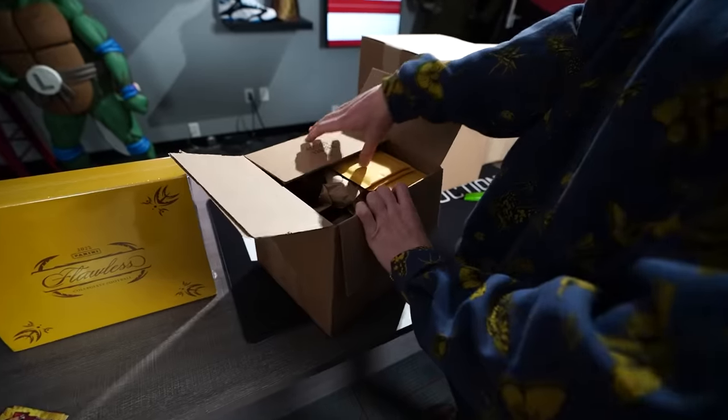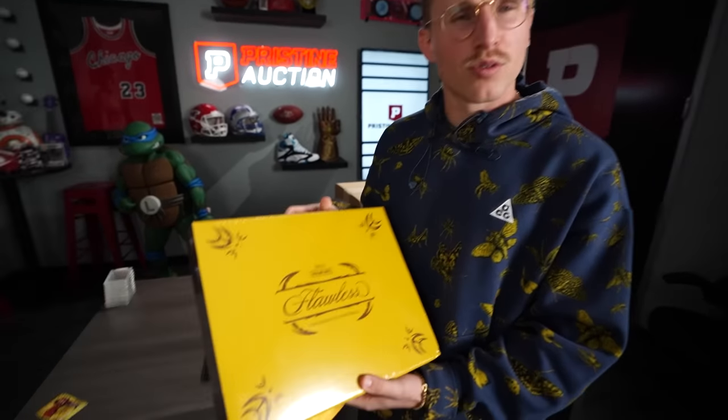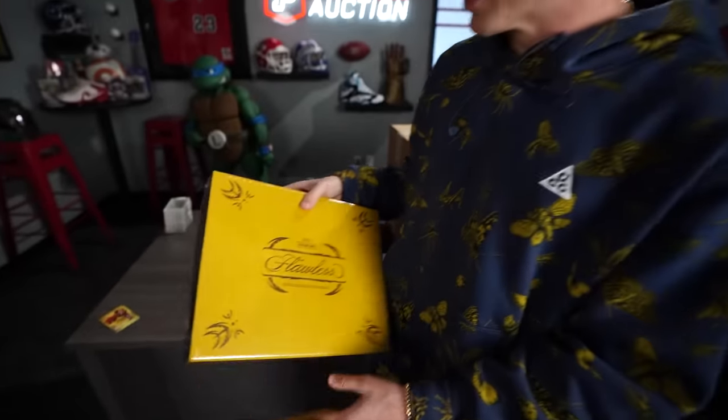I might've called it. Oh, we're back, baby. Box number 2's got 5 in it as well. So there'd be 20 total and then the 7 or 10 that's in Panini Flawless Collegiate. So this mystery box opening is just insane, super high value trading cards.